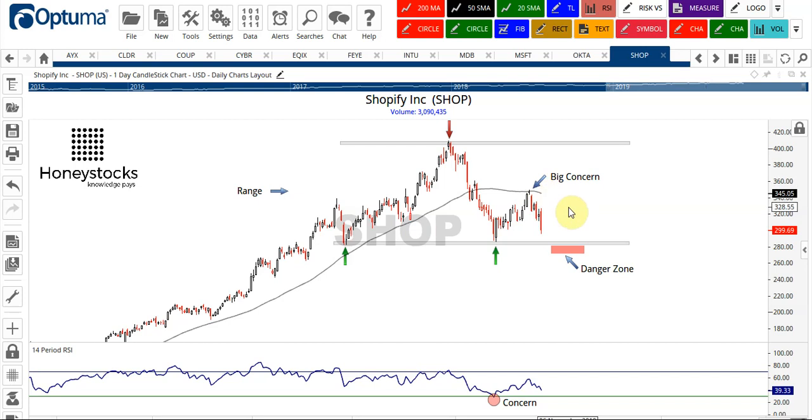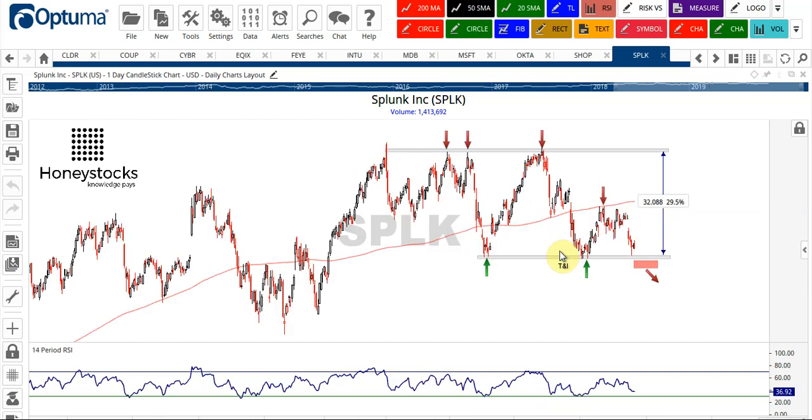So if you're in Shopify, there is an opportunity. It may well rebound from here. We might get another support level and bounce. But again, it makes a lot of sense to understand where the blind spots are on your chart and to understand where the danger zones are. That's just logical common sense, and that's really how I see it with Shopify at the moment.